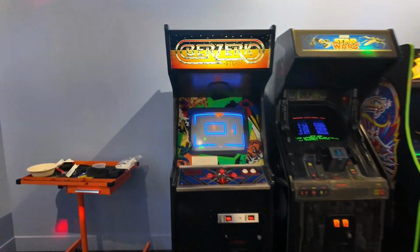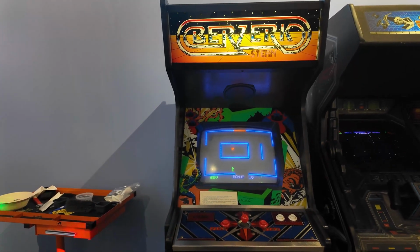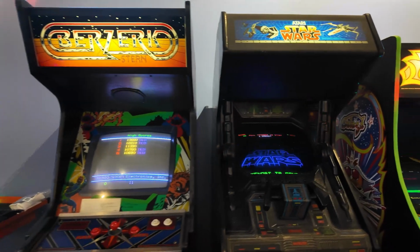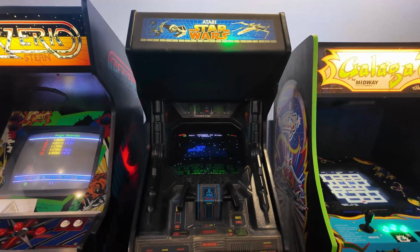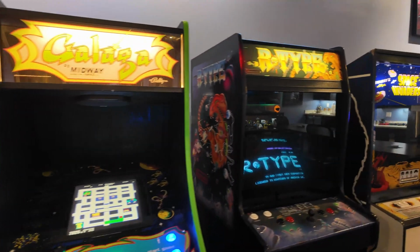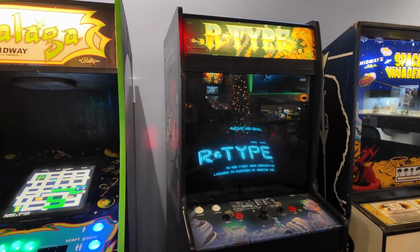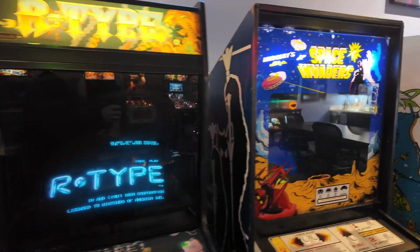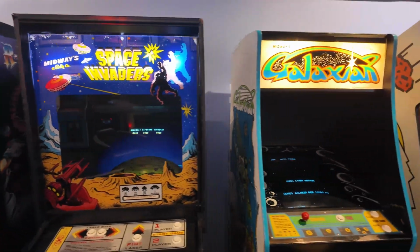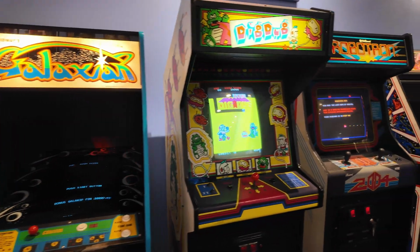Here we have Berserk, made by Stern Electronics in 1980. Berserk was one of the first games to include digitized speech. Star Wars is another classic vector game that was released by Atari in 1983. This is R-Type, which is a fun side-scroller that I used to play in the break room when I worked at Nintendo. Here we have Space Invaders and a Galaxian. And here's Dig Dug by Atari.